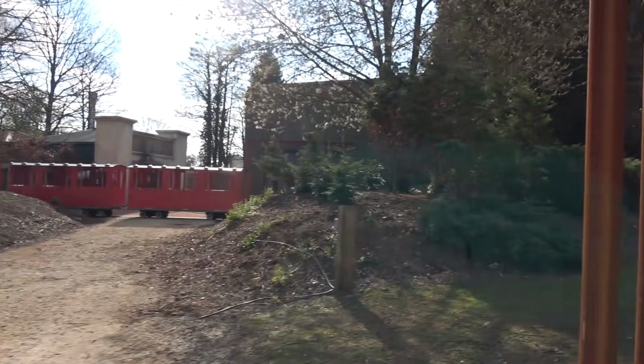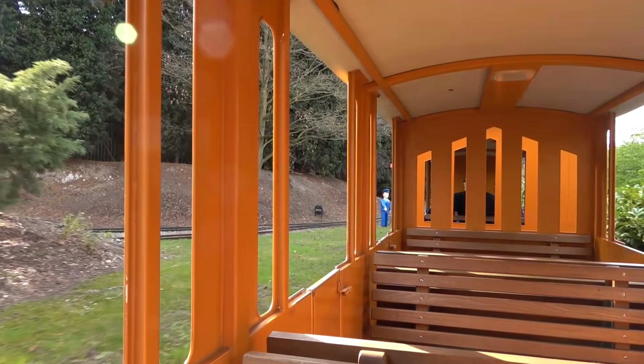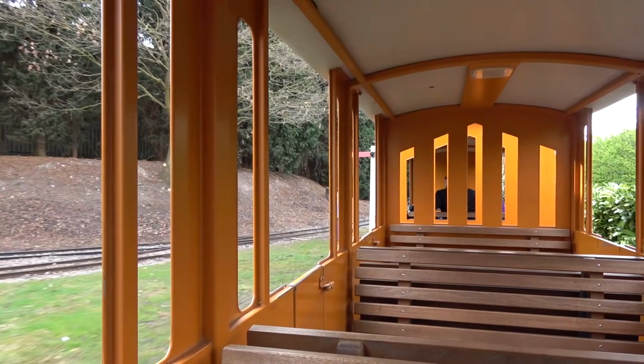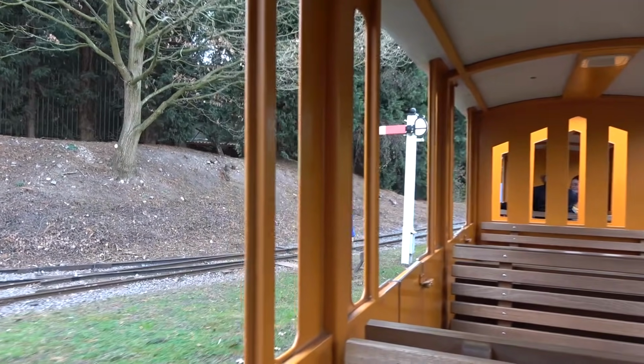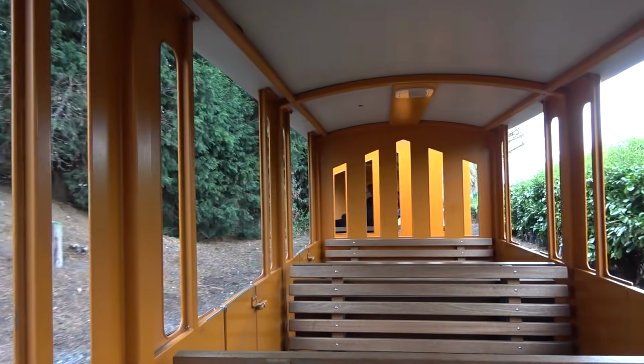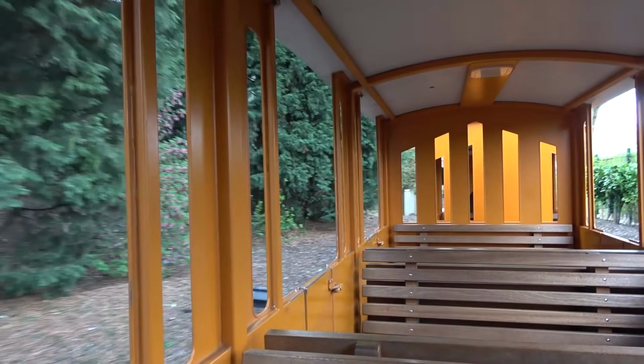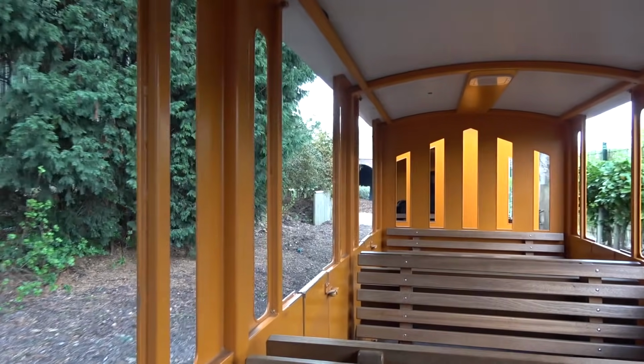Really nice and warm now, the sun's out though. It's only quite a short train ride, this one. It does get busy queues in Thomasland, so I definitely recommend if you are visiting, have a walk through the zoo and then jump on the train at this end like I've done, and it'll bring you into Thomasland. It might also make it a bit more magical for the kids, because it'll feel like you're arriving into Sodor.